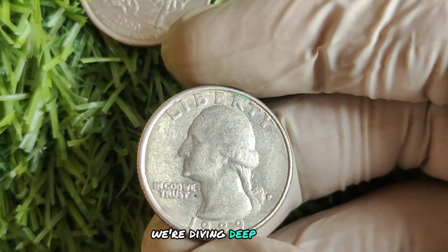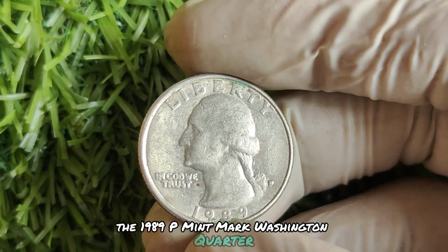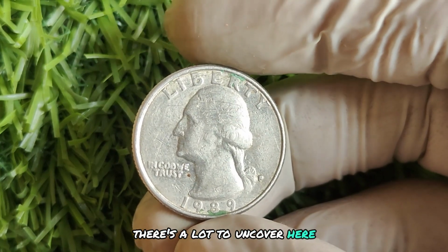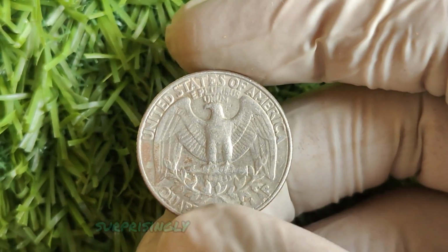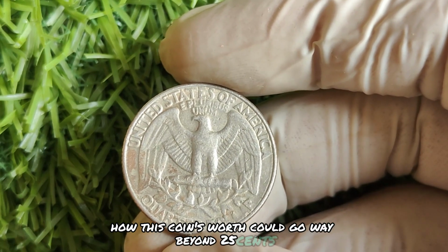We're diving deep into a unique piece of American coin history, the 1989 P Mint Mark Washington quarter. This coin might look pretty common, but don't let that fool you. There's a lot to uncover here, including some rare factors that could make certain 1989 quarters surprisingly valuable. Stick around to find out how this coin's worth could go way beyond 25 cents.